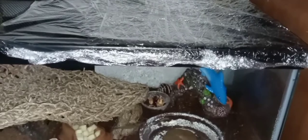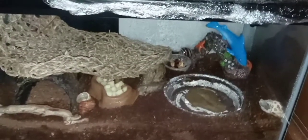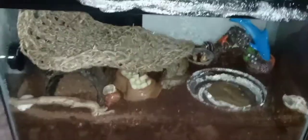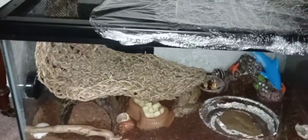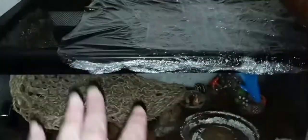Yes, I do have saran wrap on it. It keeps the humidity in. It's temporary. I'm not buying a new glass lid for it, because she's not keeping this tank. She's going larger, so there's no point in purchasing another lid. She was so worried they couldn't breathe, and she said don't put it on the whole thing. I said I need to keep the humidity and the heat in there.